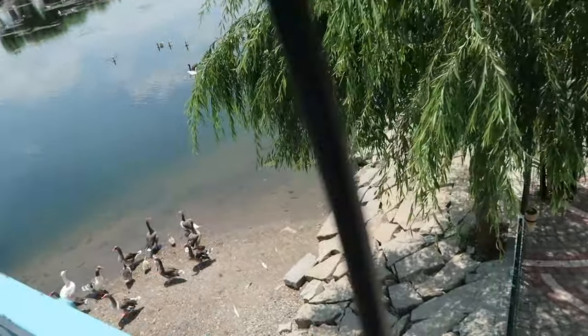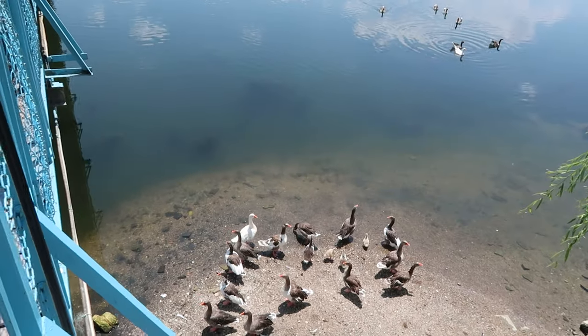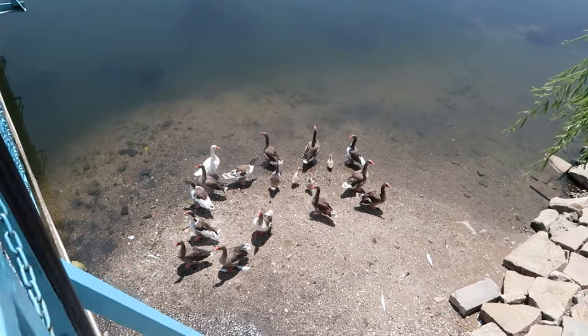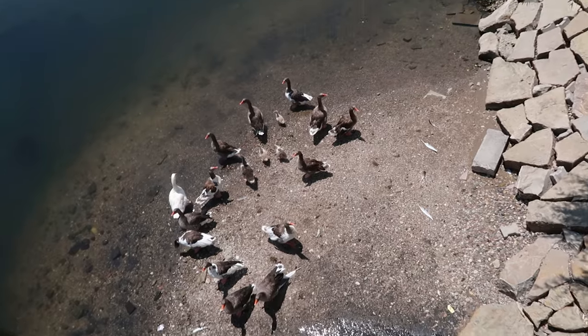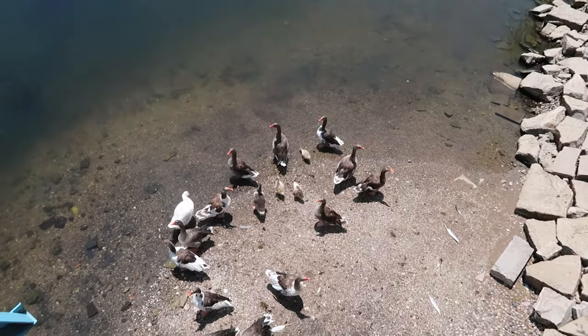The geese here look a little nicer, huh? Yeah. Look at the fish. See all the fish down there? Look at the baby. Tons of fish down there, too. See? Oh, wow. Woohoo! Look at the baby. Yeah, they're huge. I have never seen these.